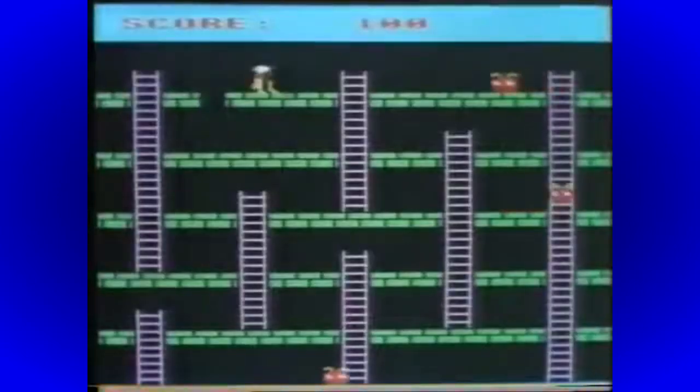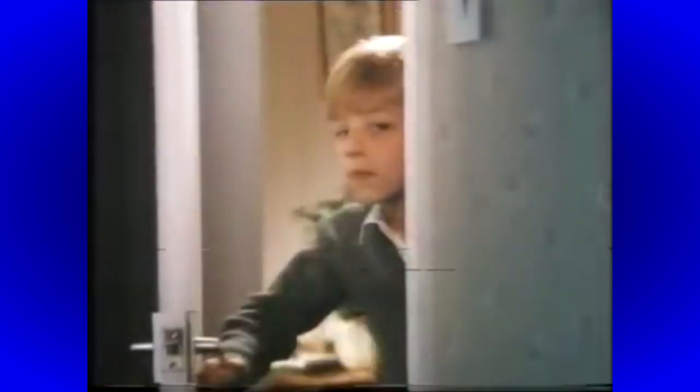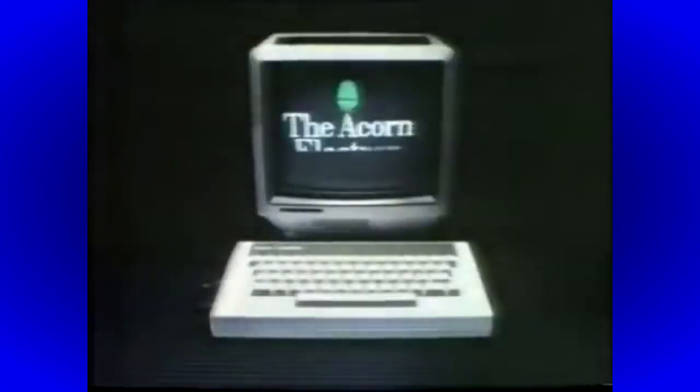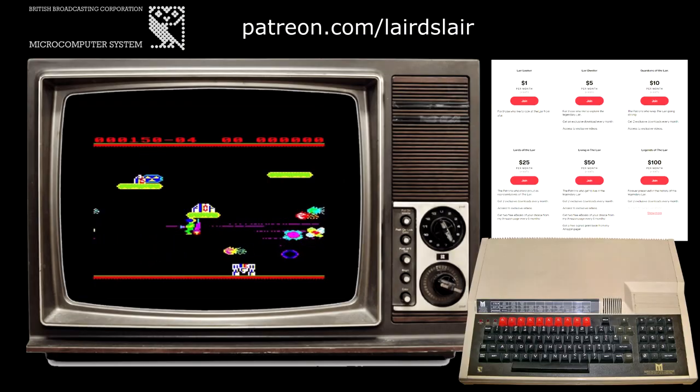For Acorn have produced a micro for the home that also uses BBC Basic. It's called the Electron. It's powerful, it's versatile, and it's only £199. So now your children can teach you all they know. The Acorn Electron can be found at larger WH Smiths or your local Acorn dealer. Just call 200 0200 for your nearest stockist.